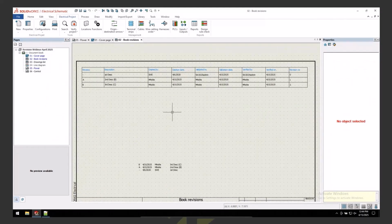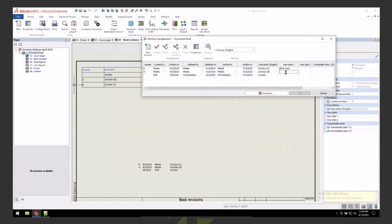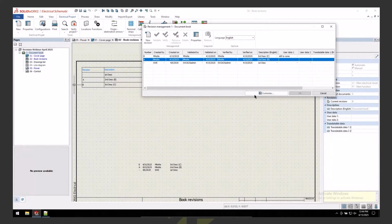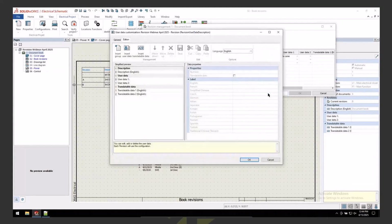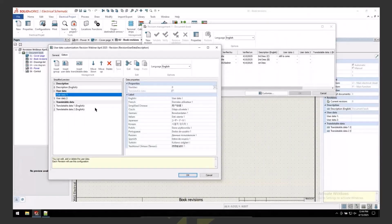So there is one out of the box in the software that you can use, but we're going to do a quick detour here and show you how to modify that. In fact, I'm going to throw an extra value in here. So I'm going to say still to come. Let's get it even more fancy here. I'm going to change user data 1 to be ECO, so engineering change order. So I hit the customize button down there at the bottom. User data 1, and we'll go ahead and call this ECO NO or something like that.